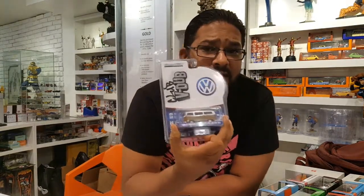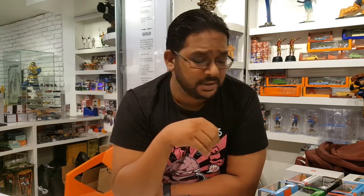In addition to Greenlight and Tarmac Works, Collectique also has Hot Wheels and Tomica cars. But today we're going to look at the Tarmac Works and the Greenlight stuff, because really you don't see much of these around and they're just coming into the market. So let's take an in-depth look and see what these look like close up.